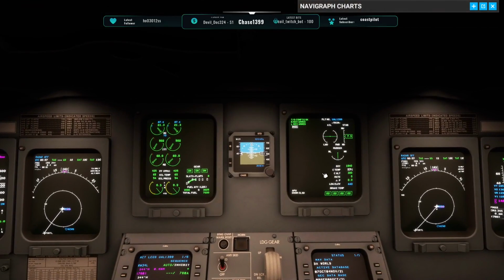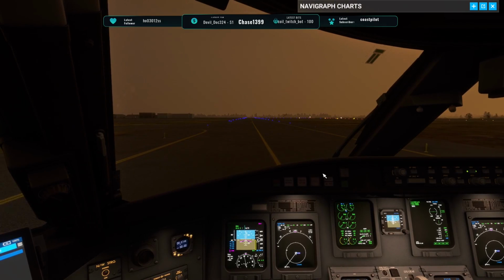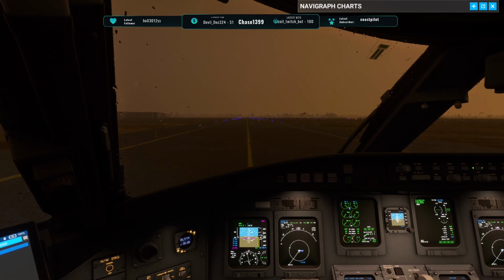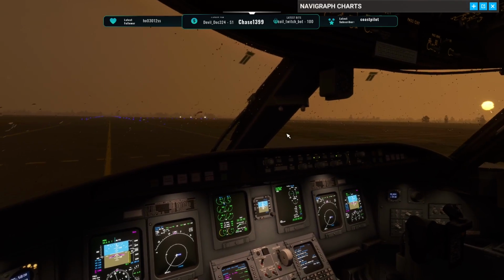Takeoff config is good. Guess it is light rain. Now it's raining again. Alright, so we're gonna have wind directly out of the west, as you can see.